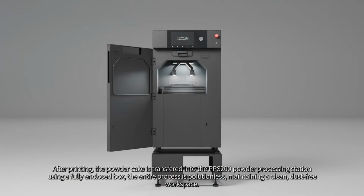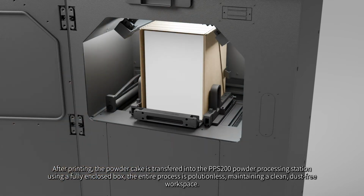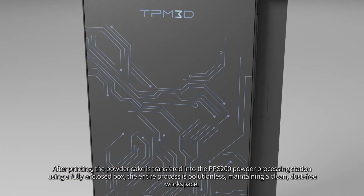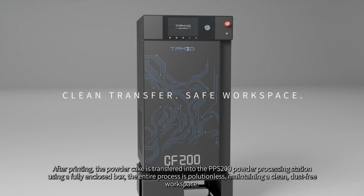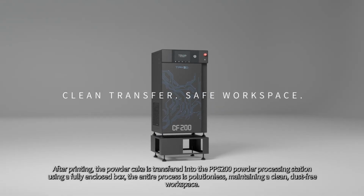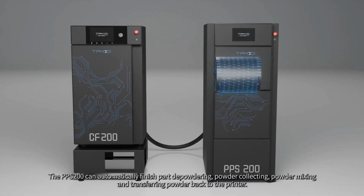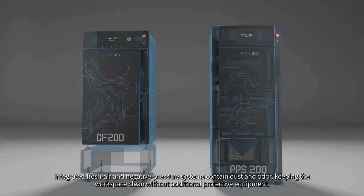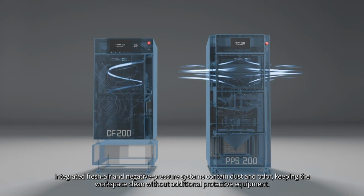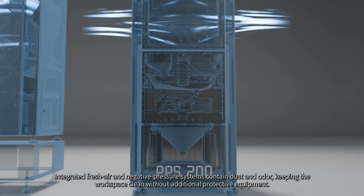After printing, the powder cake is transferred into the PPS200 powder processing station using a fully enclosed box. The entire process is pollutionless, maintaining a clean, dust-free workspace. The PPS200 can automatically finish pot to powdering, powder collecting, powder mixing, and transferring powder back to the printer. Integrated fresh air and negative pressure systems contain dust and odor, keeping the workspace clean without additional protective equipment.